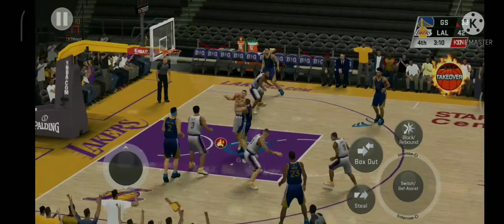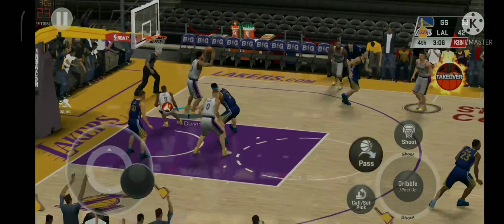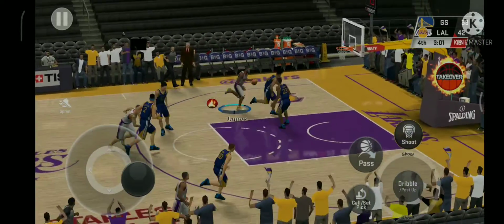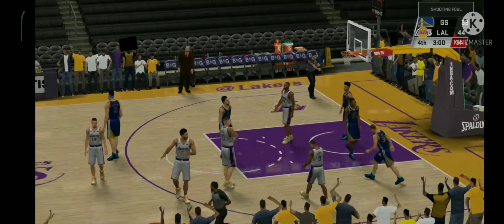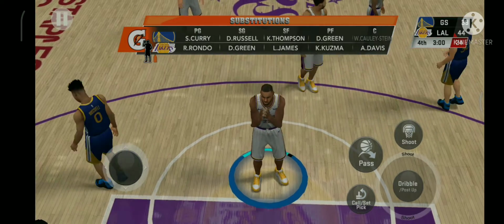Outside Curry. Pass to Russell. All alone. Anthony Davis grabs the miss. I'll tell you what, the mid-range shot is not the easiest one to make. But when you've got daylight like you had there, those are the shots you want to make. Well, he's having one of those days where if he takes it, he makes it. The Warriors making a switch here.